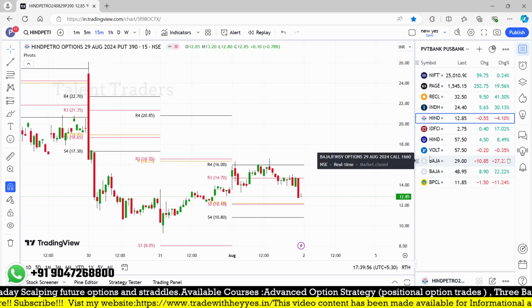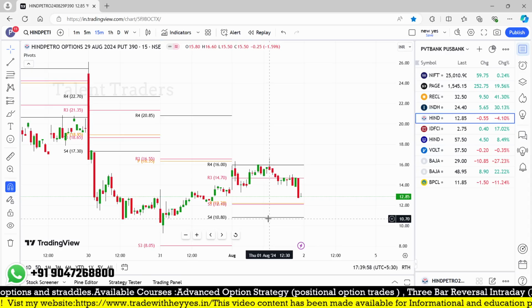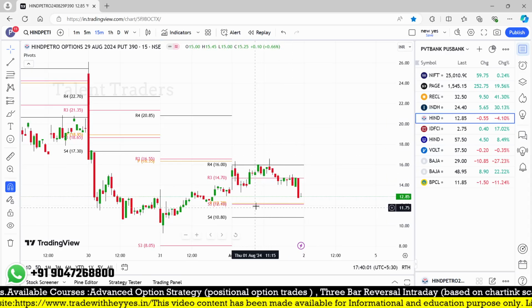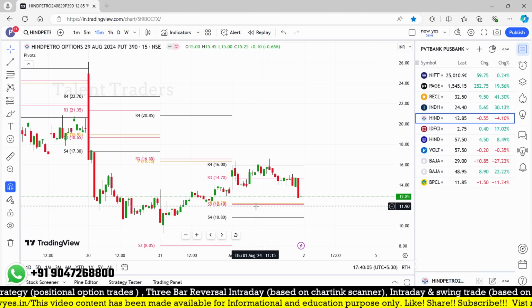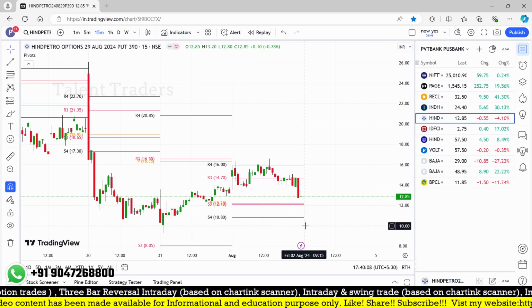But intraday, if it gives you the breakout, maybe we can keep S4 as a stop loss or pivot. But this is a very narrow range. If you are keeping a pivot or R3 or pivot, maybe the chances of triggering that level should be very high.